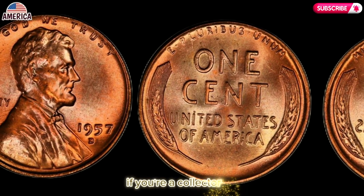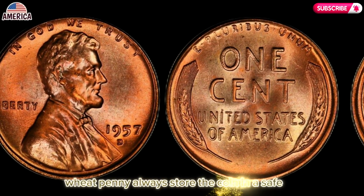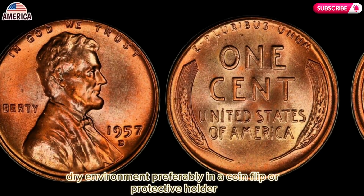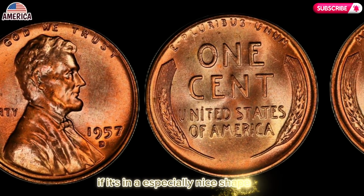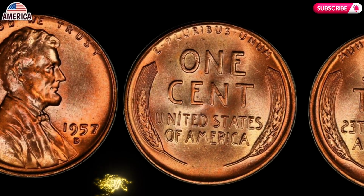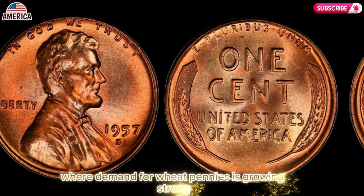If you're a collector, here are some tips to help you get the most out of your 1957 Wheat Penny. Always store the coin in a safe, dry environment, preferably in a coin flip or protective holder. To maintain its condition, consider getting the coin professionally graded, if it's in especially nice shape, as certified coins often fetch high prices in auctions. Stay updated with coin shows, online marketplaces, and collector forums, where demand for Wheat Pennies is growing strong.